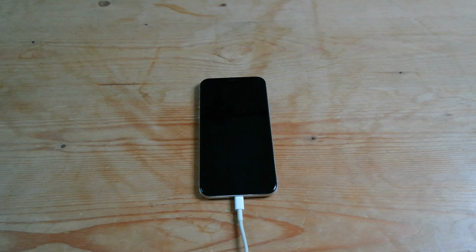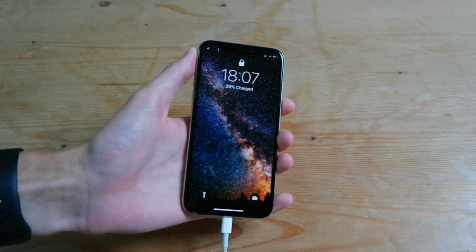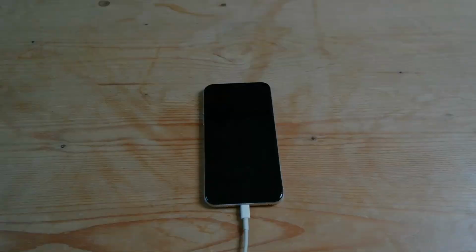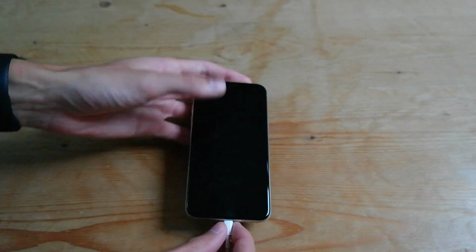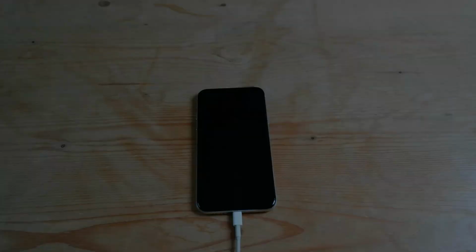Alright, so it's been 45 minutes of charging, and the iPhone X is now at 29%, so we're still getting roughly that 10% every 15 minutes, and we'll check back once it's been 1 hour of charging. Alright, so it's been an hour of charging, and the iPhone X is now at 39%, so you can see we're still roughly going at that 10% every 15 minutes, so at that rate it is going to take us about 2.5 hours, probably just over, to do a full charge. But we'll check back in another 15 minutes.